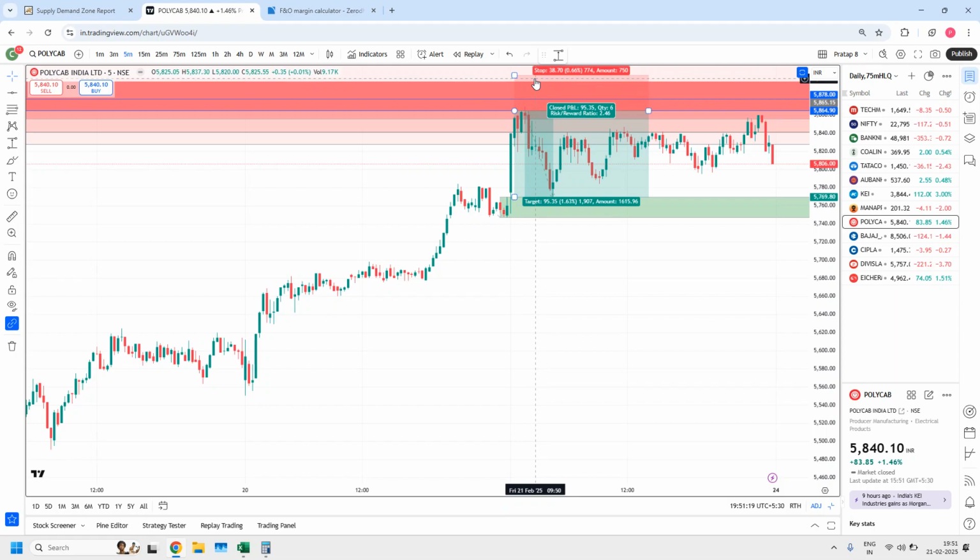You have 1 lakh rupees, 2,000 rupees stop, your money is gone with 2% risk. Still you have 98,000 rupees capital. That is a good capital for planning your next trade. This is how you have to understand.